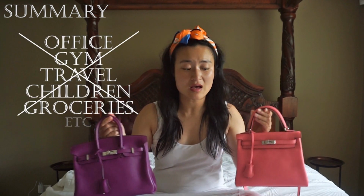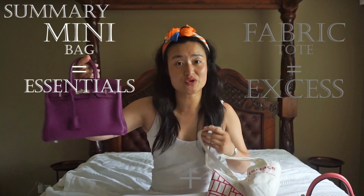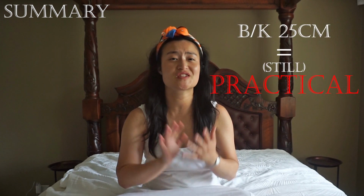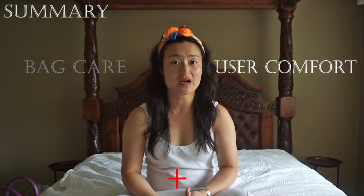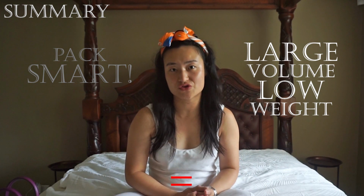While they are ill-suited for situations requiring heavier packing, my solution is to instead carry a separate non-branded fabric tote, which I can just use and abuse while my super cute mini still holds all of my essentials. The best part is that while other minis quickly lose their functionality, the Hermes 25cm width is the mini sweet spot, which can hold all of your essentials and more. A lot more. Although for your bag's longevity and for your comfort, it is best that you pack strategically by prioritizing large volume, low weight items, since weight, not space, is the issue.